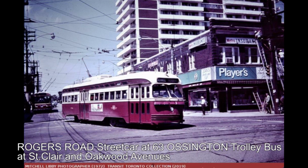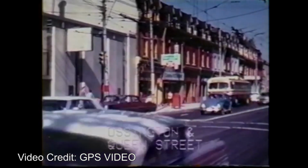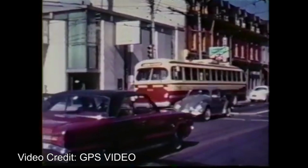At St. Clair Avenue, passengers could cross the street to Oakwood Loop and transfer to the Oakwood and Rogers Road streetcars, which were owned by the Township of York Railways. In the span of 7 months, the TTC had opened 3 new trolley bus routes with more to come in the following years.